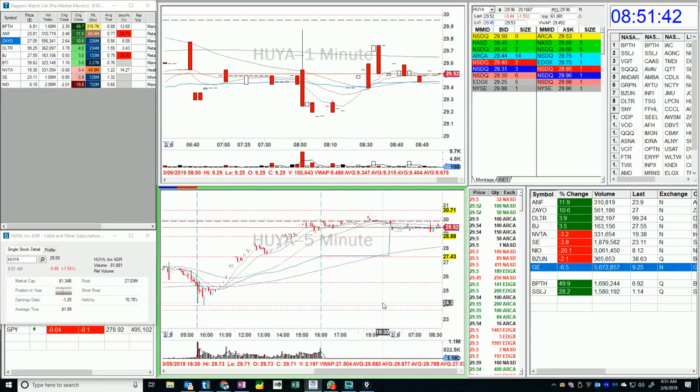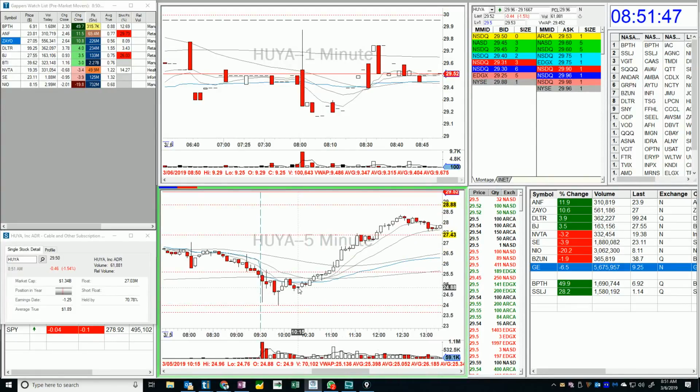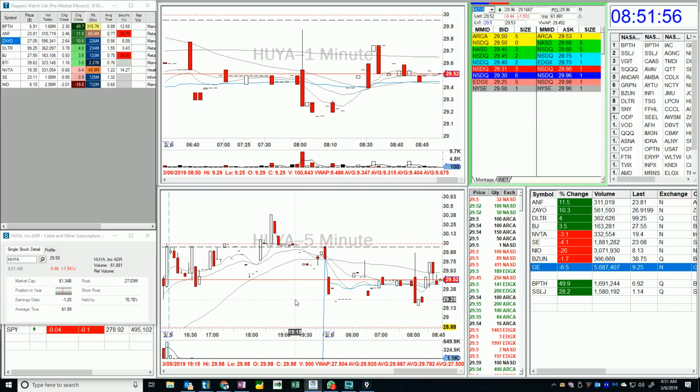This is a 27 million share float, and just look at the move. It was insane. We're talking about dollars here, going from 25 all the way up to 27. So I think a lot of it has to do with just being careful on the number of shares and the risk you're going to take. All right, let's take a look at some more here.